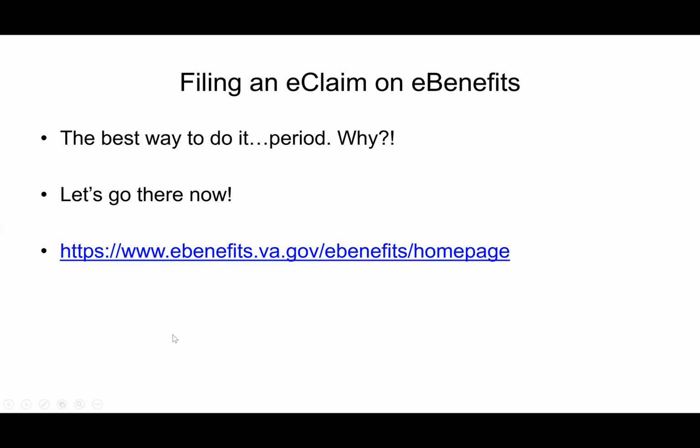Okay, so let's go there now. There's the link, eBenefits. You can just click it right there or just Google eBenefits. If you don't have an eBenefits account, you need to create one. It's super easy. All you do is go to the eBenefits webpage, click register, and create a login. So let's go there now. I may have cheated a little bit because I knew we were going to do this.